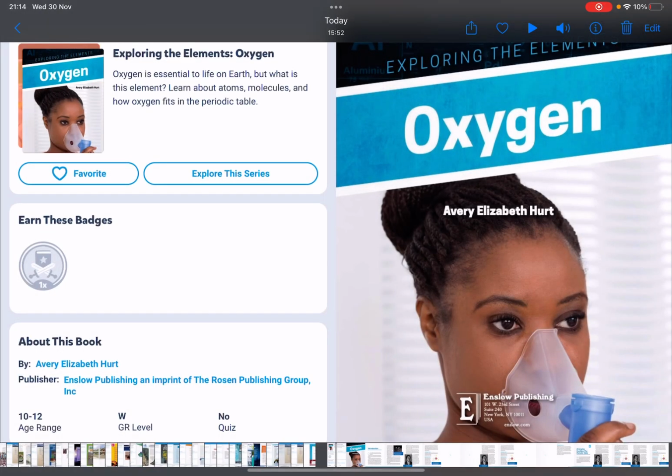Oxygen. Exploring the elements, oxygen. Oxygen is essential to life on Earth. But what is this element? Learn about atoms, molecules, and how oxygen fits in the periodic table.